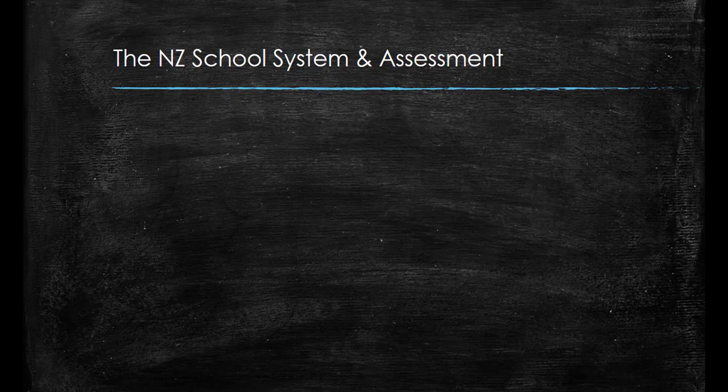Firstly, there are 3 different types of schools in New Zealand. There are public or state schools, state integrated schools, which could include special character faith-based schools, and private schools.